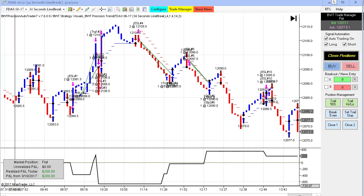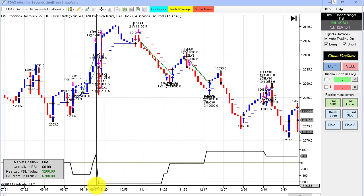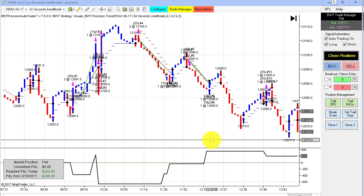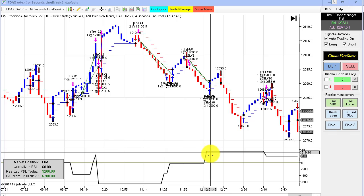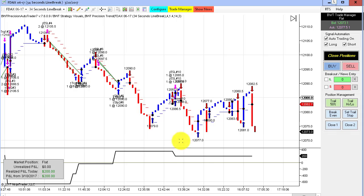Okay, next up is the DAX on a 34-second line break chart. We took a $700 drawdown off the open, but then recovered nicely with a couple of trades here to finish at about 200. And we had one loser at the end that dragged us down a little bit.